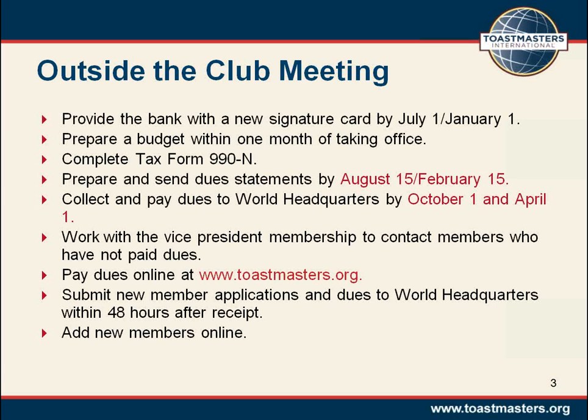Complete tax form 990-N. Very, very important. One of the first things that you should do when you take office as a treasurer is go online and Google tax form 990-N. Complete it and submit it.